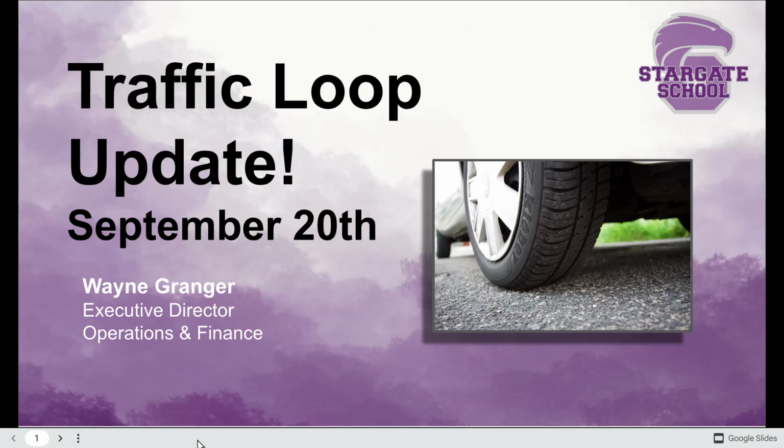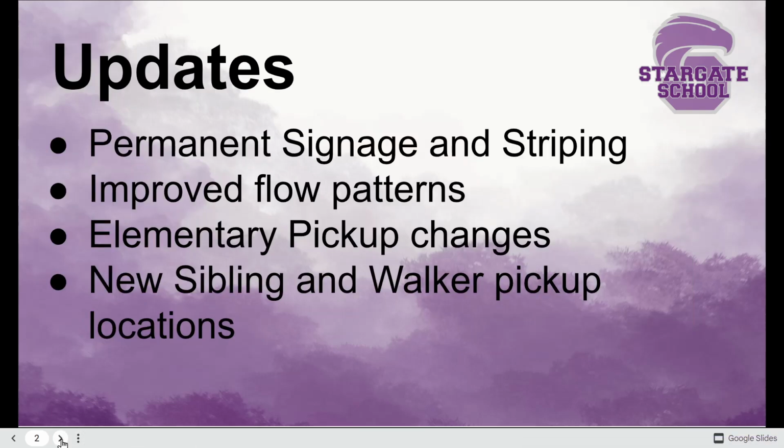These are obviously coming much less frequently because things are really starting to dial in, but there's a few more minor tweaks we're going to do here as we're always looking to improve. So I wanted to cover what some of those quick changes are so that everybody's on the same page. Just so you know, we're going to be getting permanent signage. It is on order, so we've been using temporary signage up to this point. Wanted to make sure everything worked. Seems like it's going really well, so we have permanent signage on order.